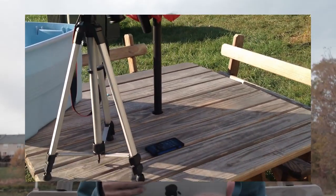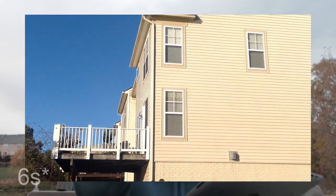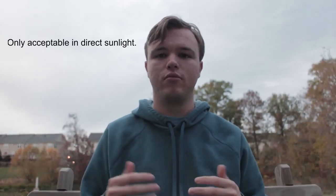Back-facing camera video is 1080p, but it does not look good. It doesn't look like my iPhone 4S is 1080p, this camera is 1080p, or even my Pixel is 1080p. It just does not look good. It's bad bit rate, small sensor. It's just not a good thing. So only for quick videos that you do not care about.